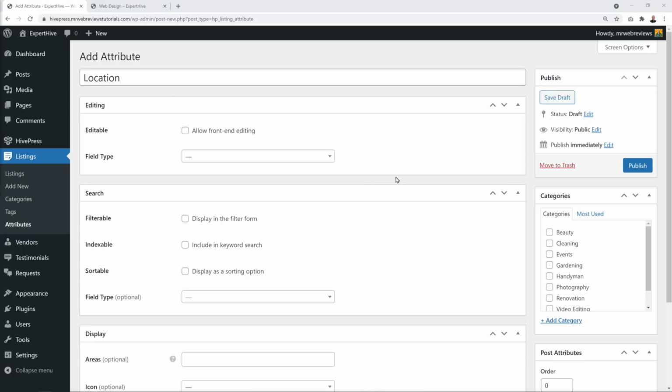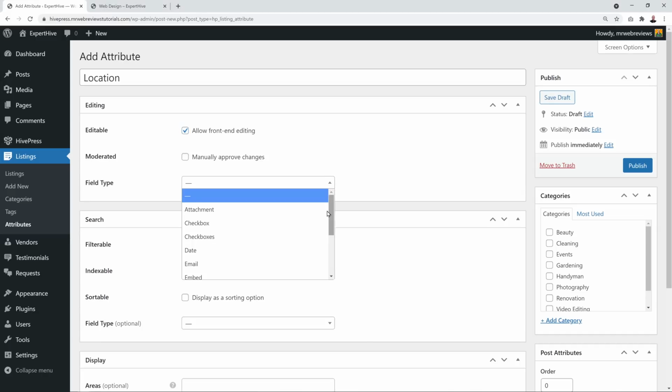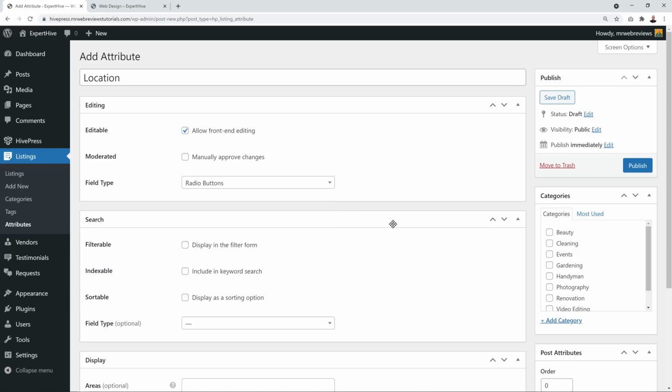And now we have to assign what type of field it is for both editing and searching. So let's allow front-end editing. We're going to select a field. So we're going to give the option or only the choice between two options. So it's either online or on-site. So you can select checkboxes. With checkboxes, you can select more than one option. So what we need basically is radio buttons. So we're going to click on this. If you select a radio button, basically it's either A or B, but you can't select A and B. It's just one option. So radio buttons, this is the one we need.